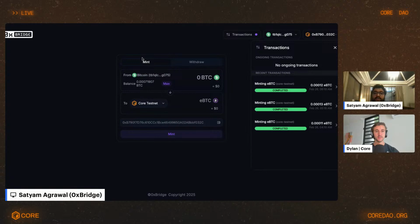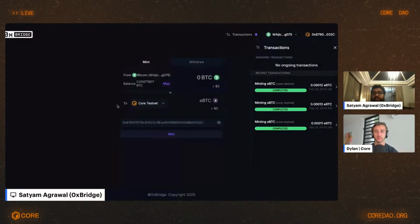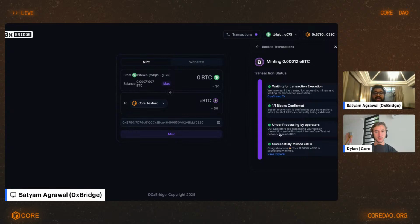Moving, sorry, I was sharing another screen. Moving further down the line, I want to show one more thing. Let's go back. So as I said, the Taproot address, the Bitcoin chain, we have a Bitcoin light client in the process. Again, we have abstracted away each and every complexity of whatever you are seeing here in our application. So you don't need to worry about anything, like what the Taproot stuff is, what the AVS is, what the coordination contract is, what the Bitcoin light client is. You just need to focus on here and you will get all things happening here for your movement itself. So you keep track of your Bitcoin, nothing to worry about. That's how simple it is.